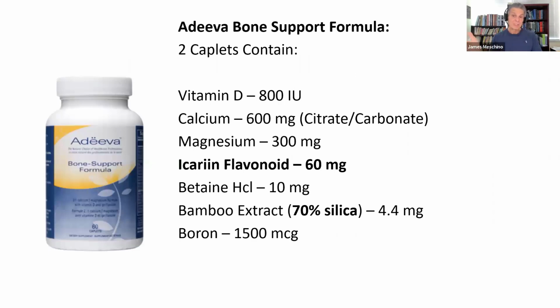Then there's Adeeva bone support formula with all these ingredients you would think you'd find in a bone support formula. With the addition of the icariin flavonoid, which is a flavonoid found in what's called the horny goat weed herb or epimedium herb, which has been shown to increase osteoblastic activity and decrease osteoclastic activity, even in postmenopausal women, helping some of them recapture bone that they've lost in later life, which is incredible.